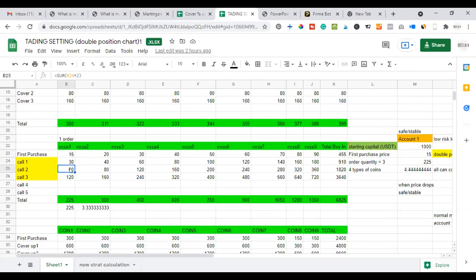If you must trade any of these coins, this is what your first and second cover can be. You can only put it on the second cover. Please don't go beyond the second cover, because if you have to go to the third cover, like in this example, you need about $225 to do this. If your first purchase amount is $20, you need about $300.